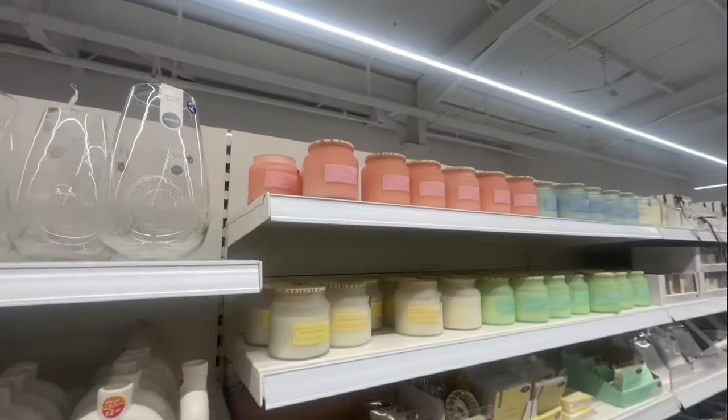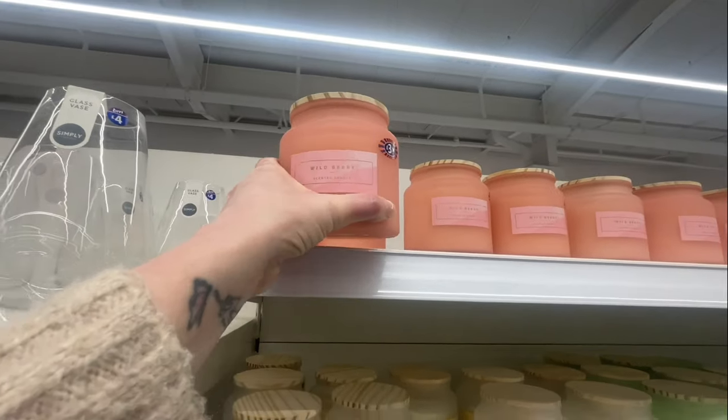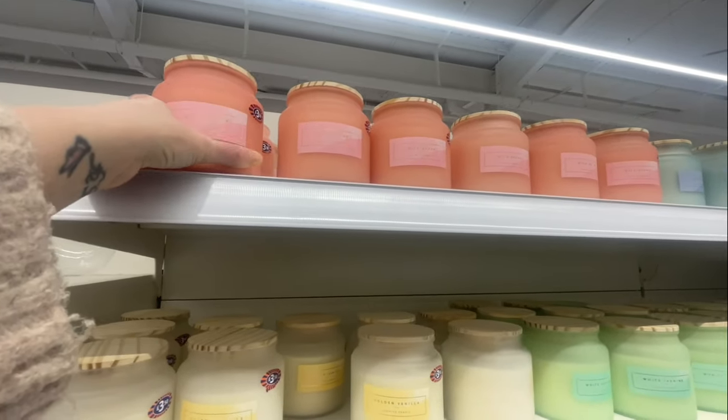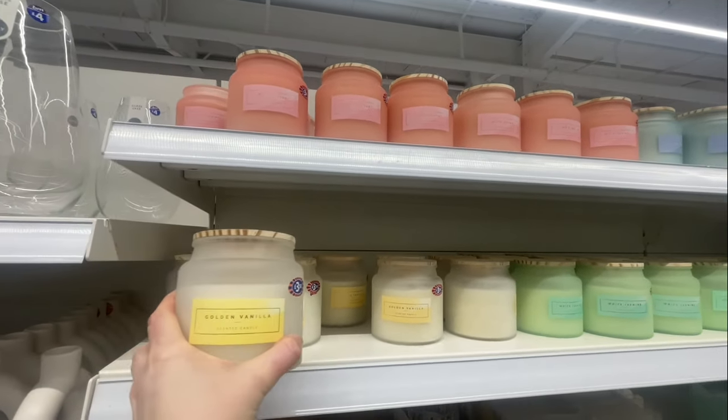What is your favourite part of B&M? I have to say my favourite part is the candles. Now my B&M had such a selection. These candles were only £3.50 and they've done them in all different sizes and all different scents. The different scents were all different colours.